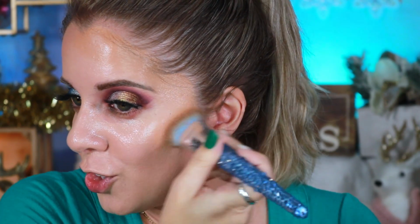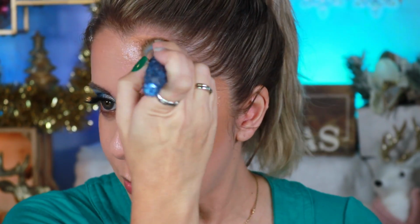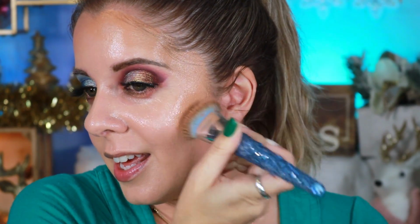I used it, but I just feel like it just kind of sits on top of skin and doesn't exactly melt. Like this one melts into the skin. This just kind of sits on top of the skin. And I just don't really like how it has a yellow undertone to it at all.